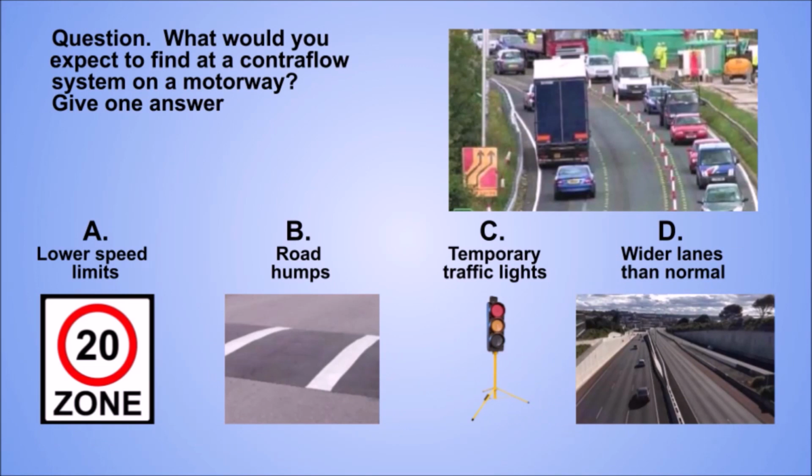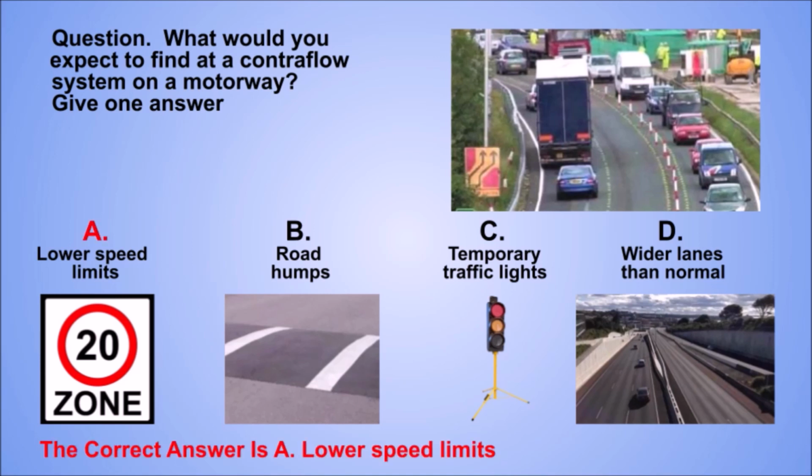Question: what would you expect to find at a contraflow system on a motorway? Give one answer. A. Lower speed limits. B. Road humps. C. Temporary traffic lights. D. Wider lanes than normal. The correct answer is A.